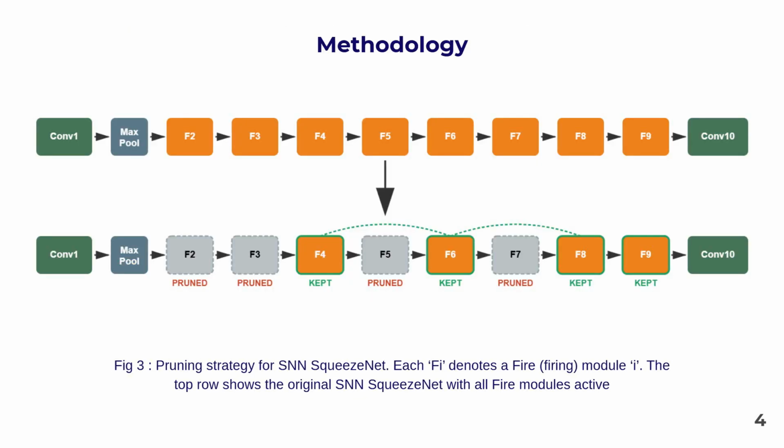So, what did we do? We systematically converted several lightweight CNN architectures, for example ShuffleNet, MnasNet, MixNet, and SqueezeNet, into their SNN counterparts. We replaced ReLU activation with leaky integrate-and-fire neurons and trained using surrogate gradient descent. Then, based on initial results, we identified SqueezeNet as the best performer and applied a structured pruning strategy.